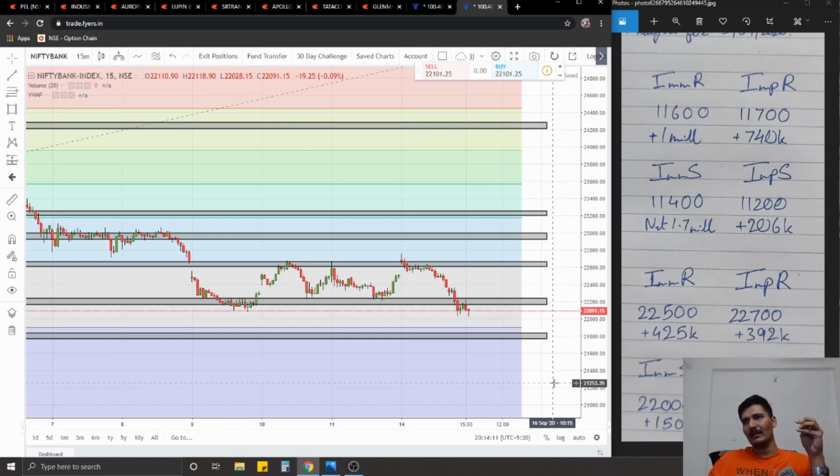If that is being sustained on the upside, you can expect to see 22,400 back. If that is not being sustained, you have your last line of support at 22,000 and then 21,900 as per the Fibonacci levels. Now as per the option chain, you have immediate resistance at 22,500 with 425,000 added contracts. Significant resistance at 22,700 with 392,000 added contracts. On the support side, you have 22,000 as immediate support with 150,000 added contracts, and 21,500 pretty far away with 175,000 added contracts as your significant support.